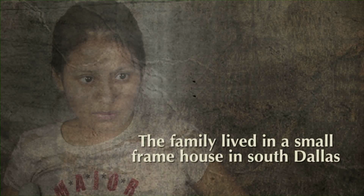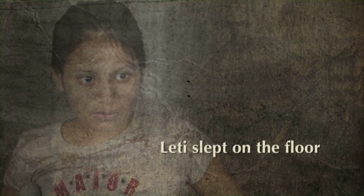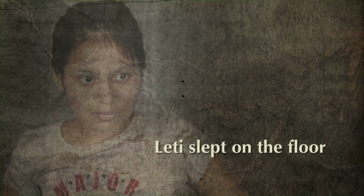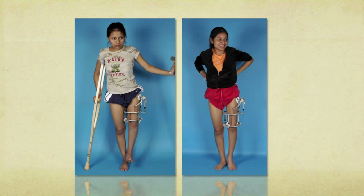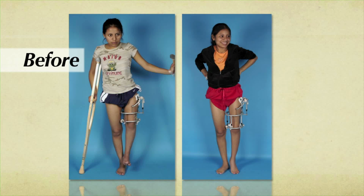She and her mother lived in a small house in a poorer portion of town. She slept on the floor. That was her baseline. For 1 year, her mother got on the bus with her and came to Scottish Rite to go through the counseling and education session to get prepared for this, because both Letty and her mother wanted this. The first part of the lengthening went so well that we discussed with her cutting the bone in a second place and continuing the lengthening and perhaps being able to make this a one-stage treatment.